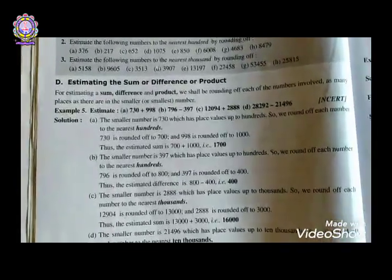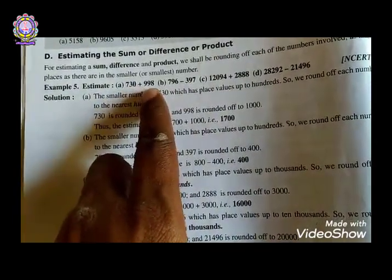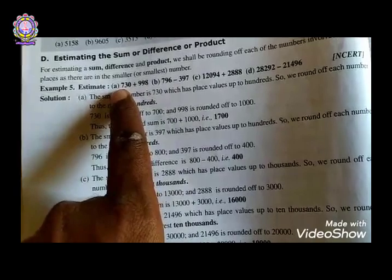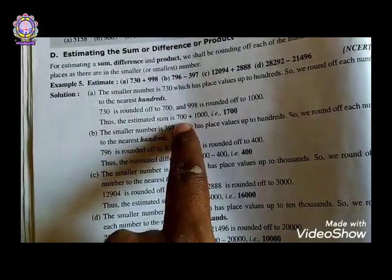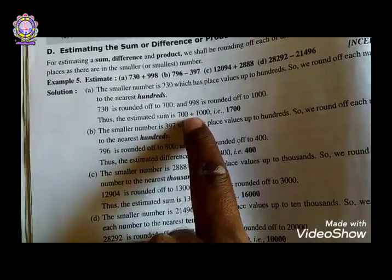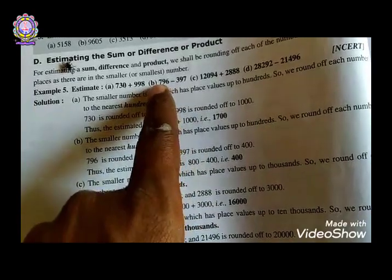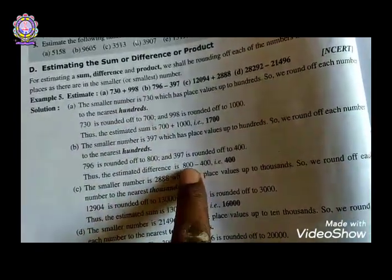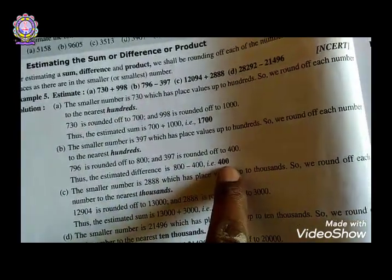Another example is estimating the sum, difference or product. So here 730 plus 998, so rounded off. How do we do this example? First we write the rounded off 730, so it is 700. 998 is very close to 1000, so we write here 1000 and then add them, we get 1700. Same as 796 is rounded off, it is 800, so we write 800, and 397 is rounded off to 400, so we write 400 and then subtract and get the answer.